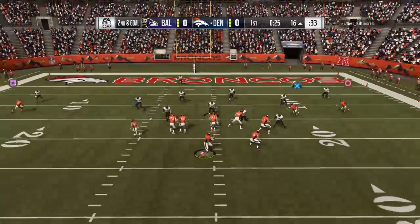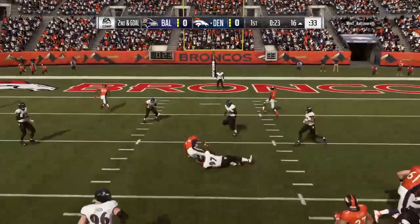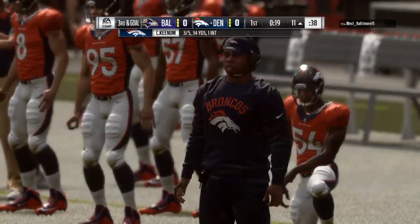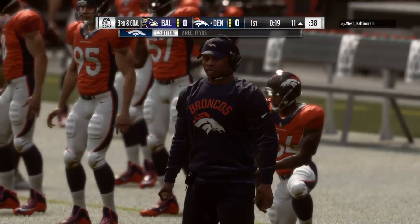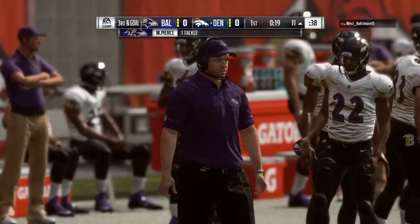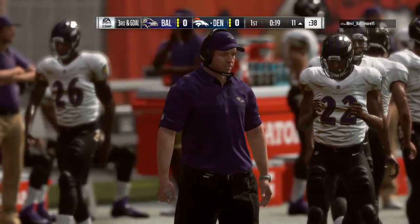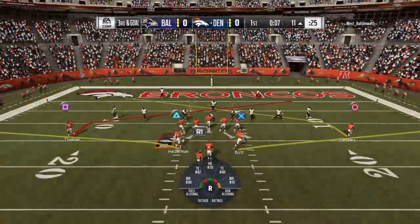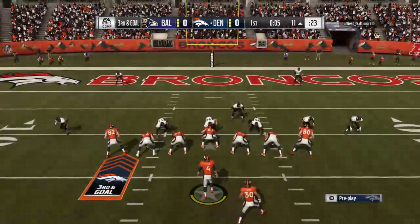Well, that's the big drawback to this play. Even if somehow the quarterback pitches it, he's not immune to the big hit. In this case, he kept it and absorbed it anyway. 5 yards that time on the completion, and now it's third and goal. Boy, you'd hate to squander this great field position. Here's third and goal.